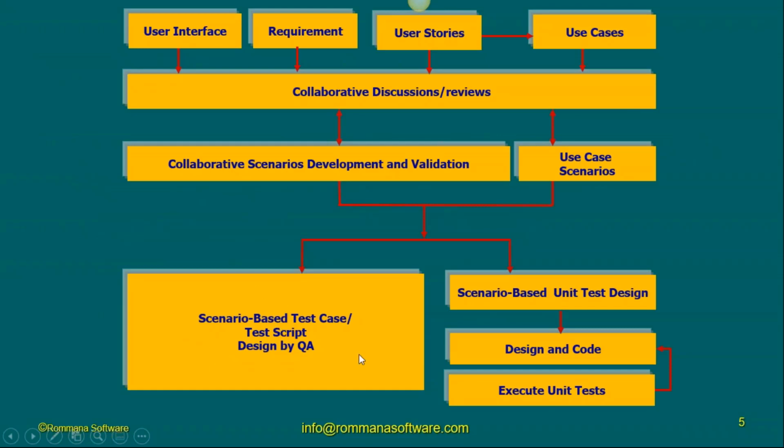So when testers here build the scenarios, they're not supposed to work in isolation and write test cases and test design based on the scenarios, but rather they're supposed to go back to developers and make sure that those developers are aware of those scenarios. The reason is this. You want to make sure that developers are writing the code and the design that can handle every scenario you have.